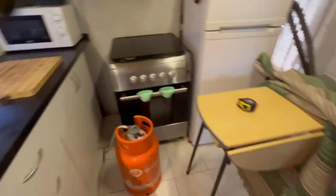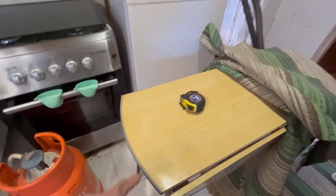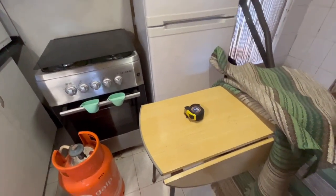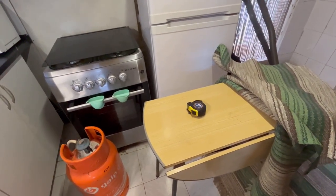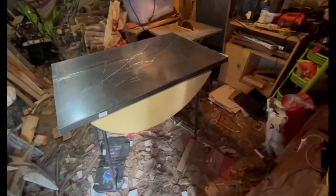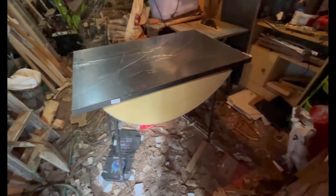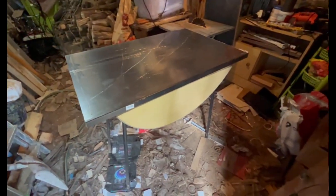So I've measured the gap. We're going to put the legs at the front so it can't tip, support behind it, and I've got to build this table up about 5 centimetres to get it to the right height with the worktop on. I'm quite happy now I get to work in the shed. So this worktop's going to fit lovely on here. Obviously got to raise it a bit.